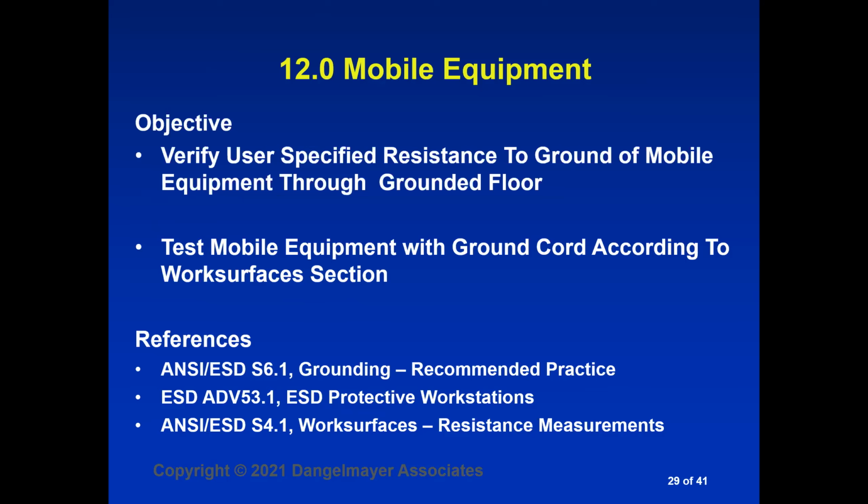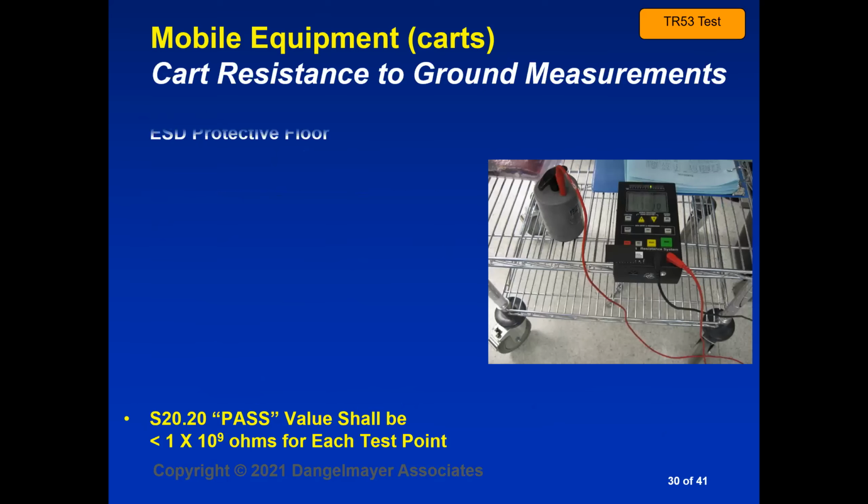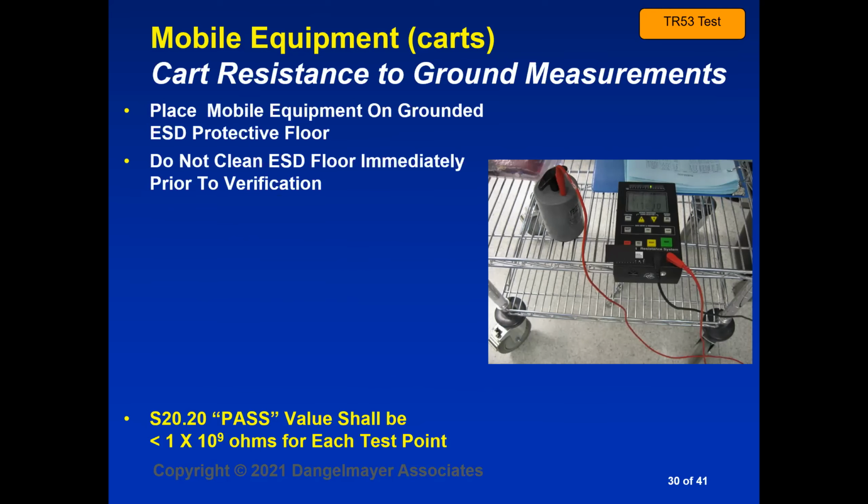Your references are listed there: S6.1 grounding, S53.1 ESD protective workstations, and S4.1 work surface. Measurement technique is much the same as work surfaces. So what you're going to do is place the mobile equipment on its grounded floor. You don't clean it prior to verification. You always want to see how it's working in place.